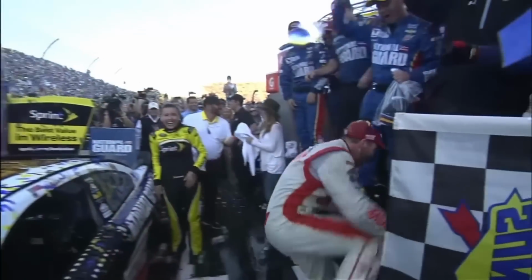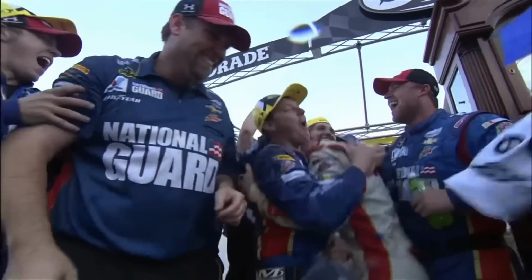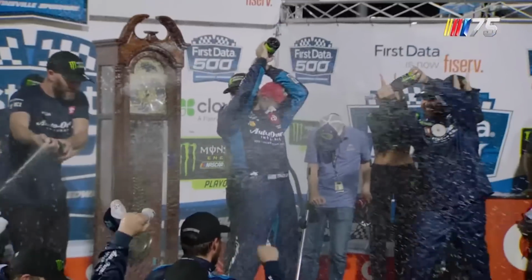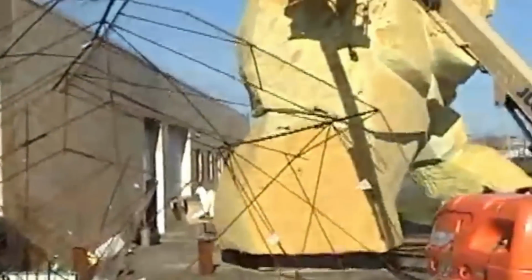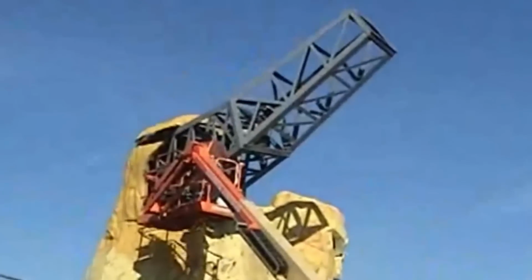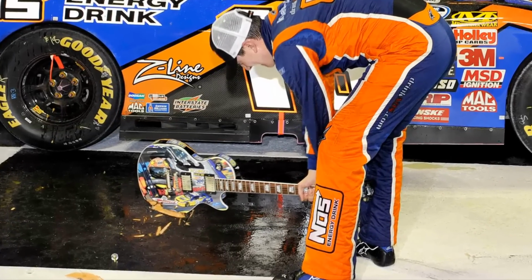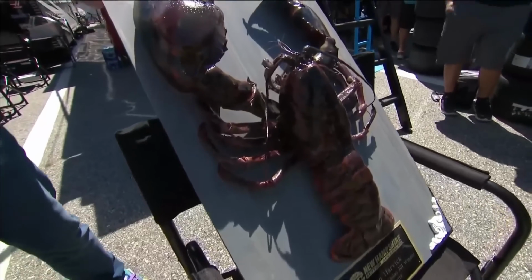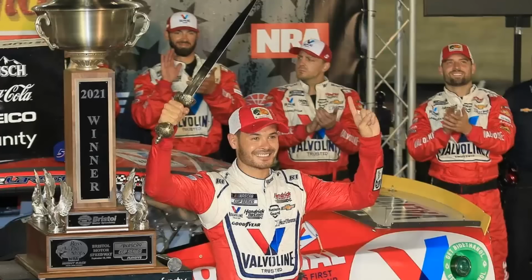Speaking of off-track gimmicks, what about the gimmick of every track needing to have a unique art piece as a trophy? The most noteworthy example of this is the Martinsville Grandfather Clock, but it's far from the only one. In 2000, Miles the Monster was introduced as Dover's official mascot, and not long afterward, he became the official track trophy too. Then came Nashville in the Busch Series with Sam Bass's art on the guitars in the early 2000s. Then Loudon the Lobster was introduced in New Hampshire in 2010. The Bristol Gladiator swords were introduced in 2014.